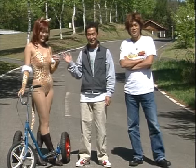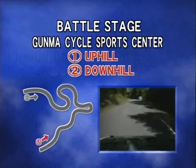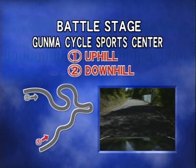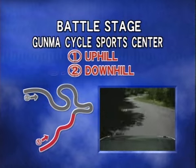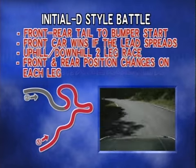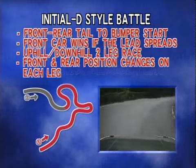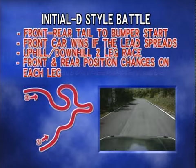Okay, let's get started with the battle between the two-wheel and four-wheel drives. The battle will take place on a closed Toge with very tight corners in the middle section. Total length of the course, about 1.5 kilometers. Battle rules: a run and chase method going up and downhill, just like Initial D. A tail-to-nose battle without any guardrails.